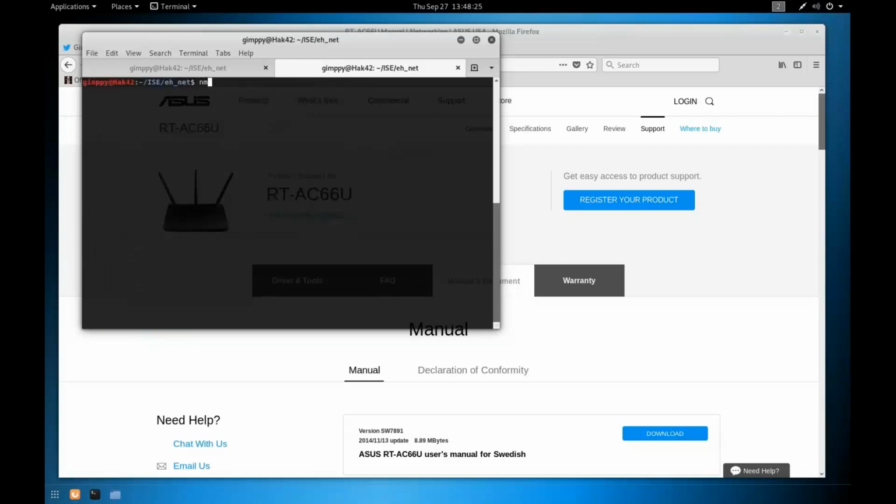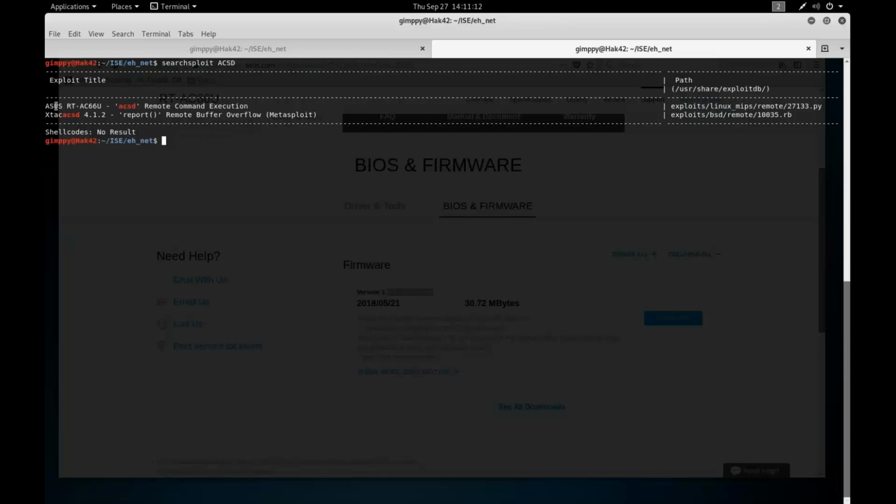So we'll go ahead and run Nmap. We're going to do a TCP SYN scan. We're going to skip host discovery, so I don't want to do any pings. And then we're going to have it do service fingerprinting. But as we can see here, ASUS RT-AC66U ACSD remote command execution, and we have this exploit here.